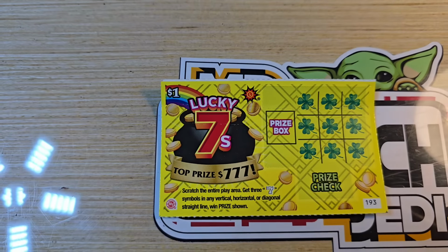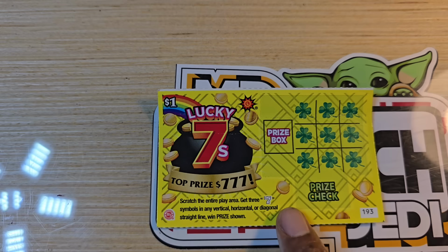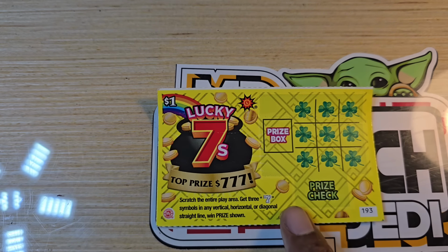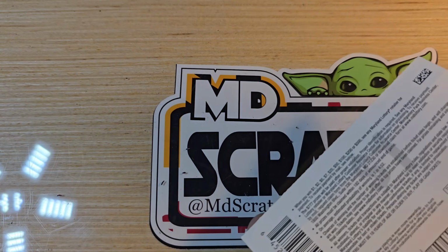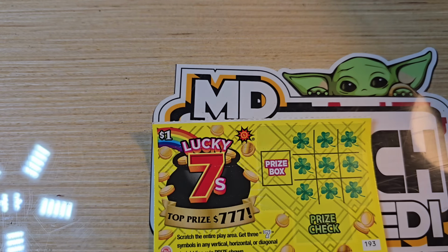First up, we have Lucky 7's. All these tickets pretty much play the same. They're all looking for symbols. The 7 symbol wins the prize on this one, and the other ones have the 7 symbol but other stuff to look for. Odds on this ticket are 1 in 4.52. These do not appear to be a second chance. You can scan it in as a loser ticket and gain some points.